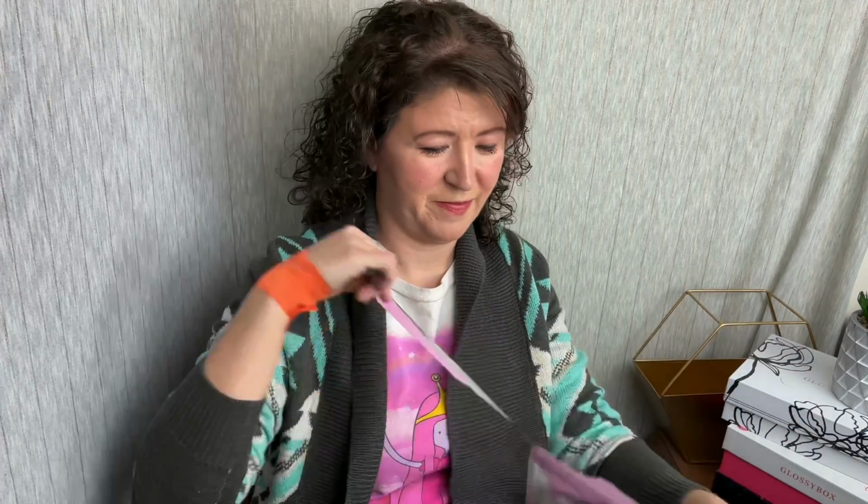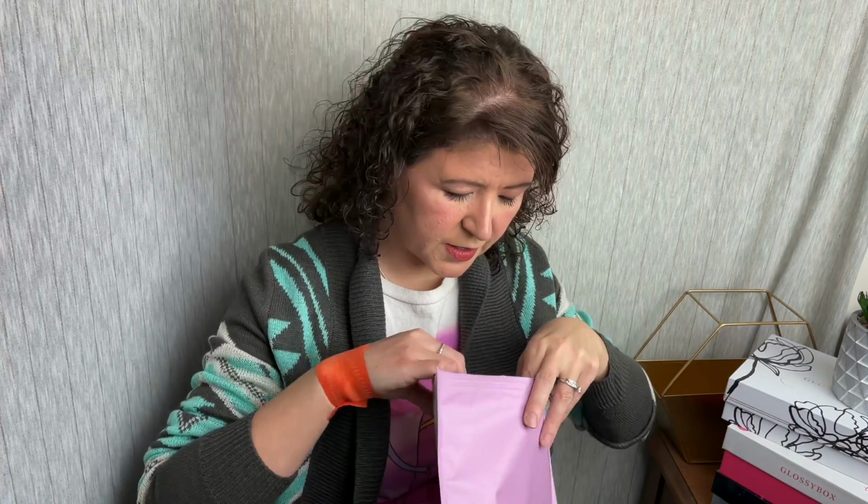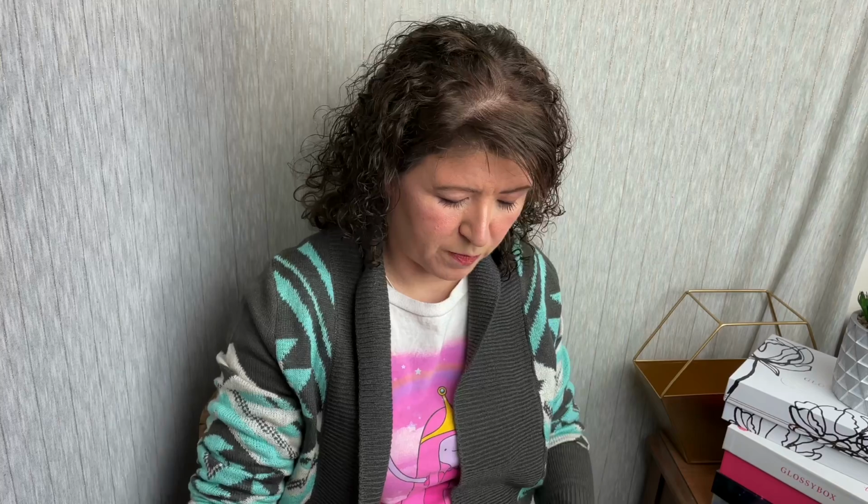That's fun. So, oh, it's a single. Okay. I don't want to rip the bag up too much because I didn't take my pictures yet. I didn't know it was going to be so cute in there. All right, so here's the underwear.